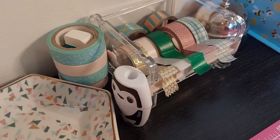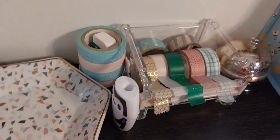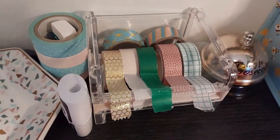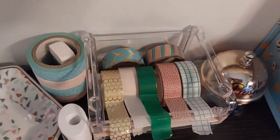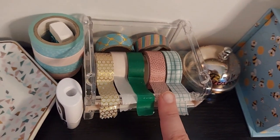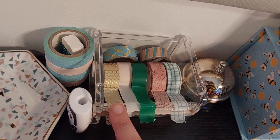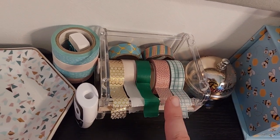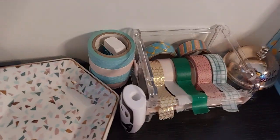Cute little penguin sharpener. I just got that from like a little local stationery shop. Washi tape holder. You get those on Amazon dead easy. I can't quite remember where all these washi tapes are. I know this one here is from a company called Illustrated Faith. And I think this one is from Holy Hope. I am going to tag both those below because I think they are from there. If not, you can get something very similar. So I think that's where I got those from.